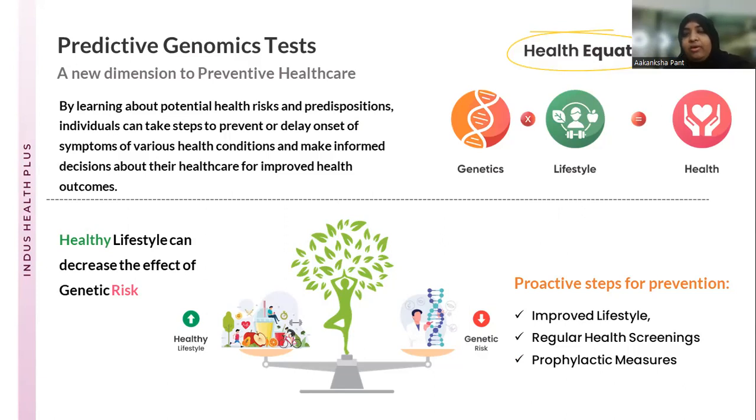Now what happens when you understand your genetic risk? By learning about your potential health risks, including obesity and predisposition, you can take steps to prevent or to delay the onset of certain health conditions and make more informed choices about the food that you want to eat, the tests that you want to go for, the monitoring that you want to do, with an overall goal of improved health and wellness. As you can see, your overall health is a combination of your genetics, which is fixed at the time of your conception. So you cannot really change your genetics, but you can always change your lifestyle and change the overall health outcomes.